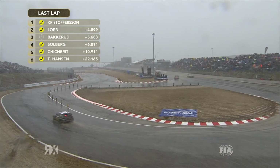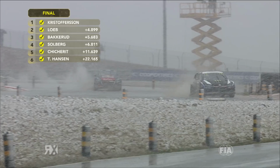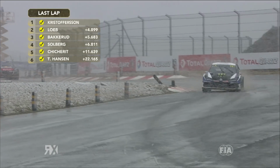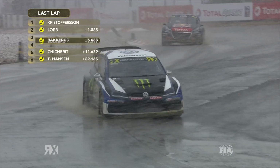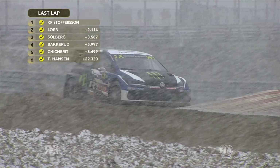Watch for Loeb on the inside for Peugeot Total. Loeb's going to try and get on the gas and shut the door, but Kristoffersson's done it. Kristoffersson has taken the lead. He's got half a lap to go. Oh, so slippery, but the world champion with the number 1 on his car is absolutely showing his class here.